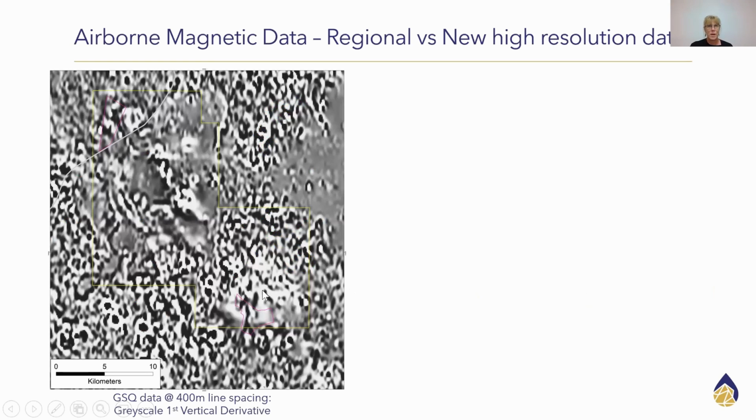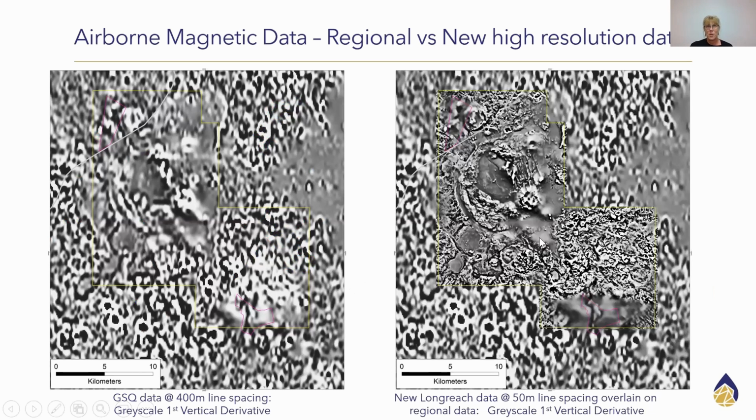So this is the first grayscale, first vertical derivative. So emphasizing high frequency effects on the existing 400-meter data, and then on the 50-meter data. I'm not sure how good your screen resolution is.